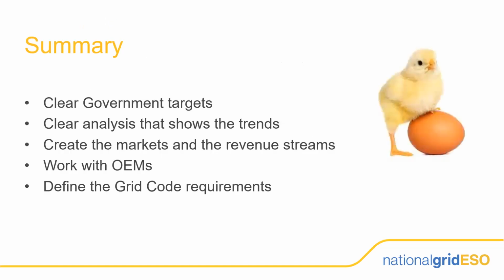So I think, in order to summarize this chicken and egg thing, the clear government targets for us in the UK have been phenomenal, because they've given that clear direction of travel, where we need to go. Therefore, it gives us as a system operator the challenge to say, this is where we're going. What are you going to do to manage it? It also gives the OEMs and the market that certainty that this is going to happen. We are not going to have a renewable system, a zero carbon system, unless you get on with it.